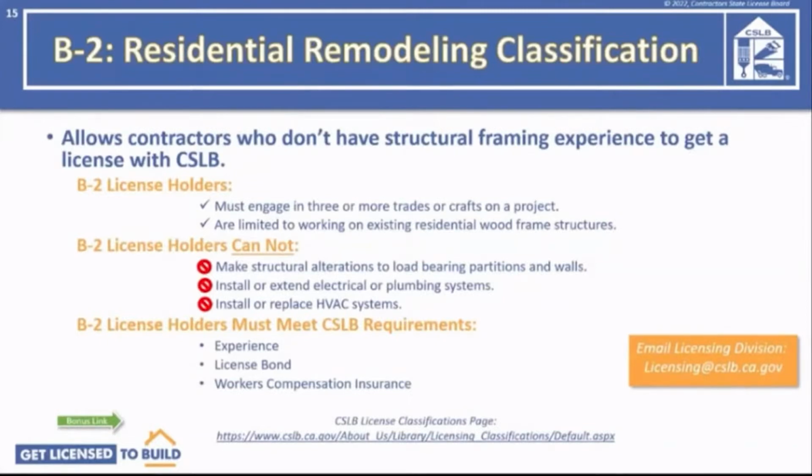B2 licensees also cannot install or replace an HVAC system. Like all other CSLB licensees, B2 applicants and licensees must comply with CSLB experience, examination, license bond, and workers' compensation insurance requirements. If you have more questions about the B2 license, email the licensing division at licensing@cslb.ca.gov.